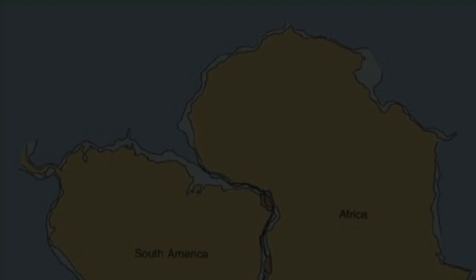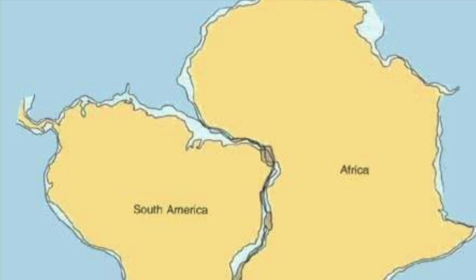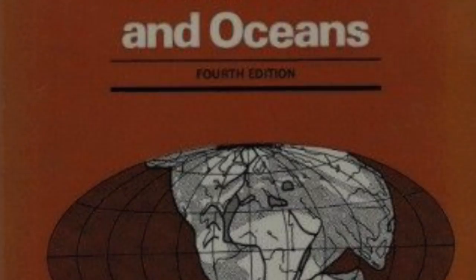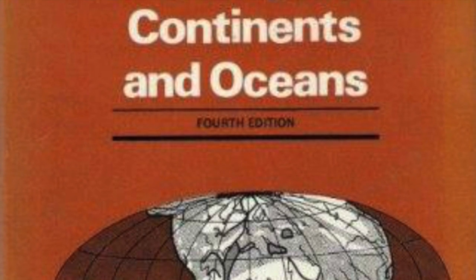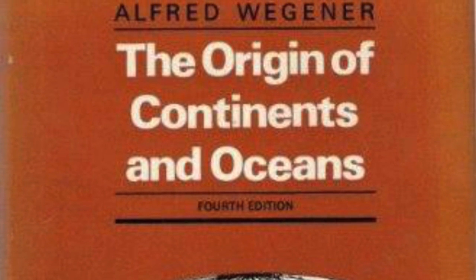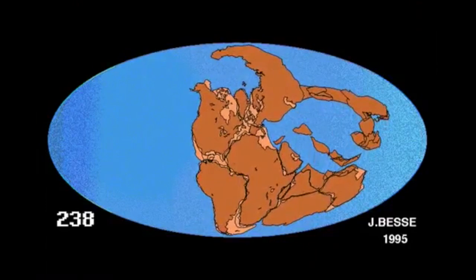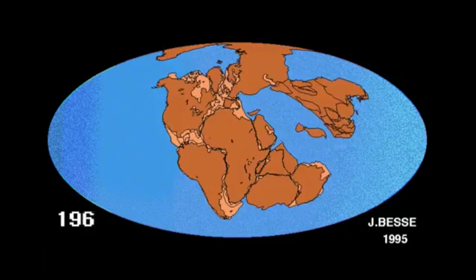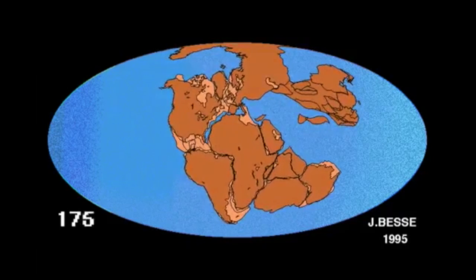German scientist Alfred Wegener was the first to formally present the idea that the continents were drifting apart. Wegener noticed that the coast of Western Africa and Eastern South America looked as if they fit together. In 1915, Wegener published his theories about continental drift in his book titled The Origin of Continents and Oceans. Wegener believed that all of the continents had once been joined in a single supercontinent. This ancient landmass is called Pangaea.